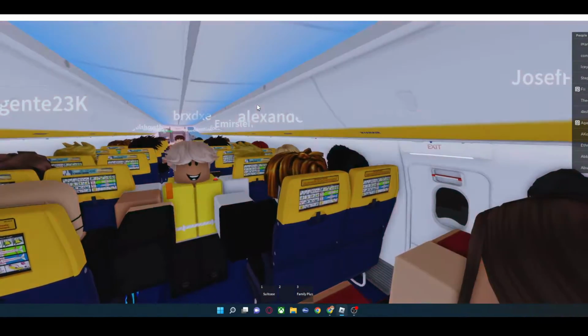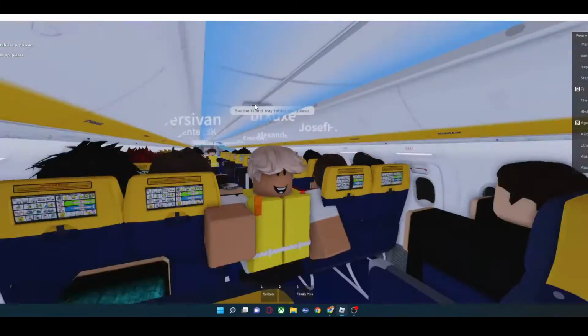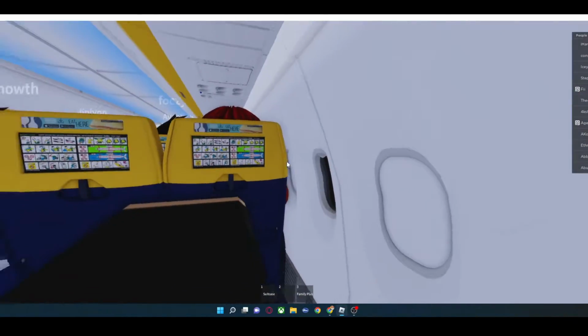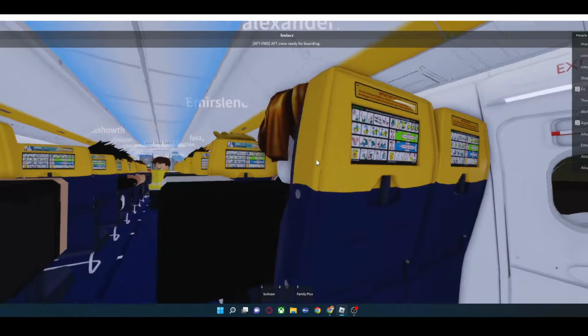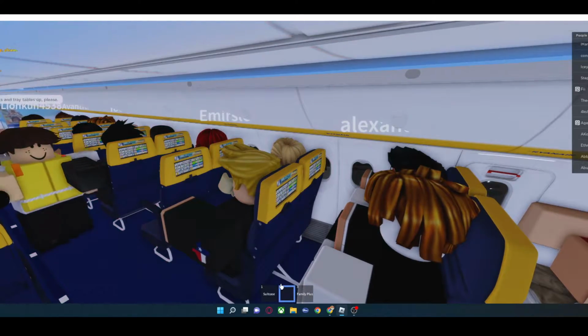Now please ensure that your seatbelt is securely fastened, tray table folded, armrest down, and window blinds open. For your safety, we recommend that you keep your seatbelt fastened at all times.